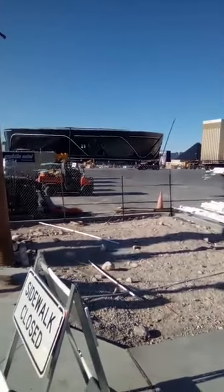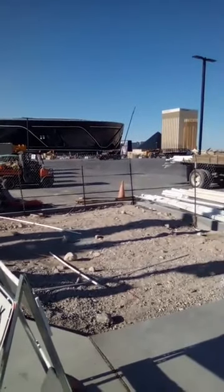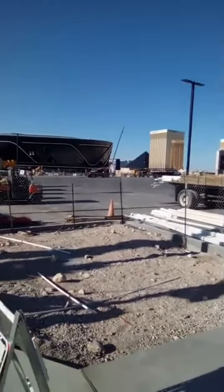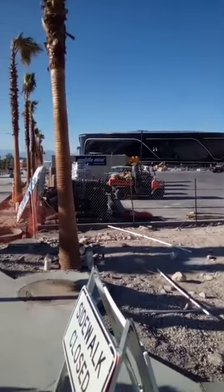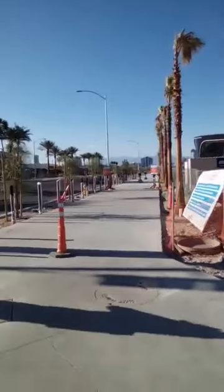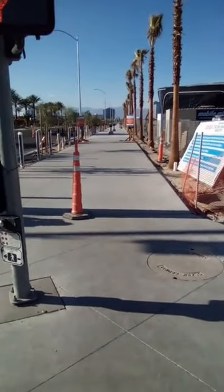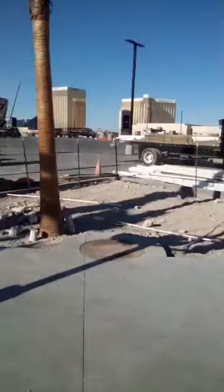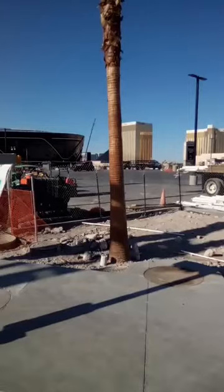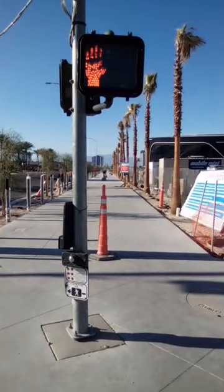Man, just to give you guys a heads up, I know you guys are seeing this on the video, and it doesn't do justice to how beautiful and how far along this stadium is. As you see right here, they got the sidewalks already done. So this is Russell Road right here. Got palm trees all over the place. And this is Polaris Road, the west side of the stadium.